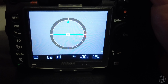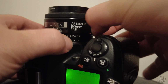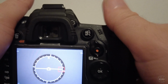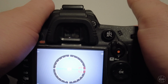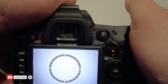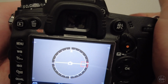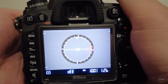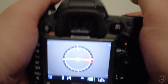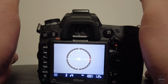Okay, I'm not focused. But what I can do, let me unlock this lens. Let's see here. So the thing about this is it's going to say FE, but I can adjust my f-stop accordingly, manually if I like to. It's just going to say FE, so it's not going to really give me a proper shutter speed either, because the camera can't really function without it being locked up. Now, if you're using a film lens, you can.